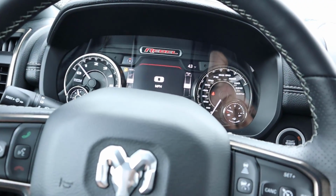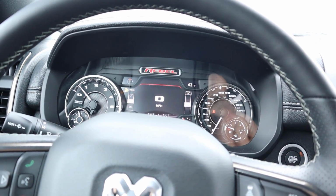And of course, let's talk about the pricing. So this truck stickers for about $58,000, which with how expensive Rebels have gotten, that's actually kind of not quite on the lower end. I would put that like in the middle range for a Rebel. And yeah, with that all being said, let's take this Hydro Blue Rebel out and see if it drives any different with the unique color.